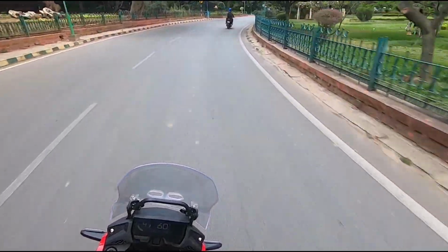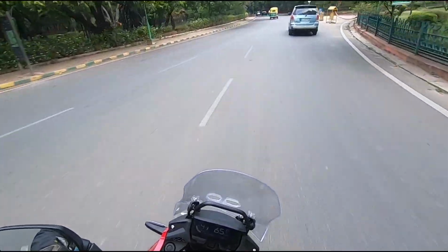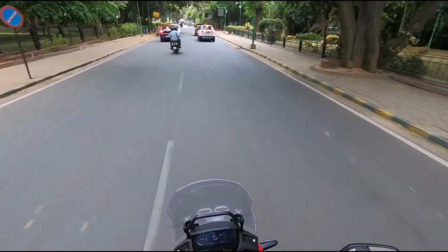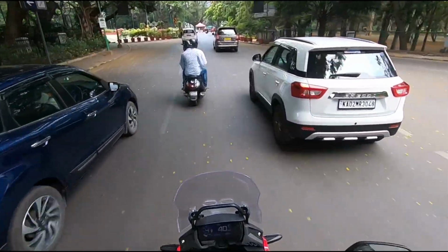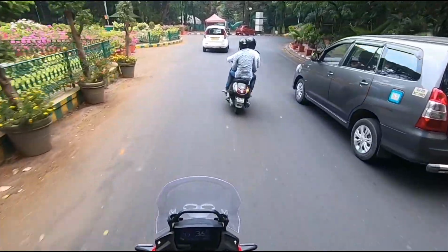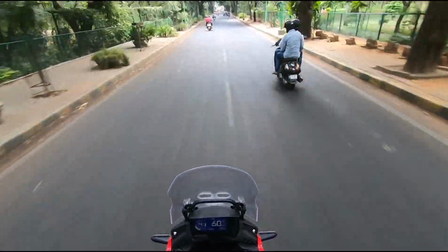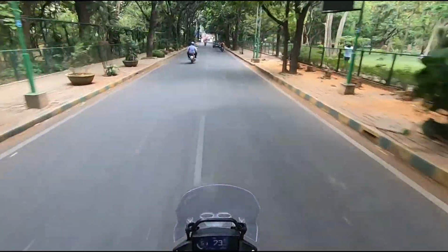On a curve, how does it handle? Same thing. The suspension doesn't actually give you confidence to go through at a much higher speed. I'm not sure if it's only this bike, but I need to check. This is one thing which I noticed before too when I took a jump over one of the speed breakers, but I thought it could just be me, but no, the same behavior throughout.